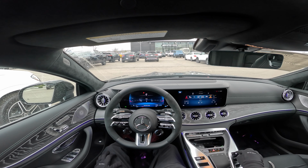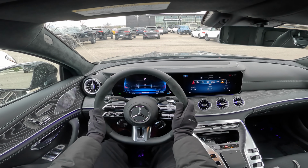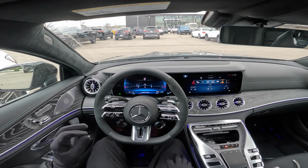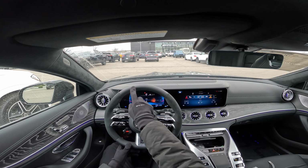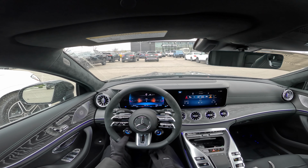Here we are in the cabin of this new 2024 GT43 4-door coupe. Very iconic front design here. I just love what Mercedes has done with this AMG GT. Looks like a spaceship, but all the upholstery is very top-notch. Build quality is, as you'd expect from Mercedes, very good quality. Love this flat bottom design steering wheel right here with the Alcantara as well as the leather, and leather upper dash with the gray contrast stitching. Second generation MBUX infotainment system right here.